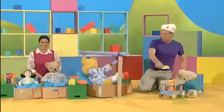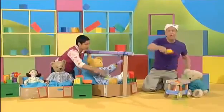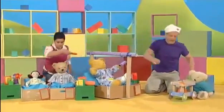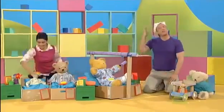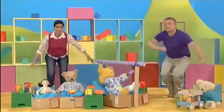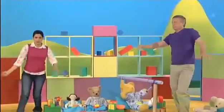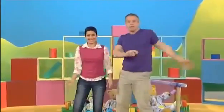Some jelly for Big Ted. And some jelly for Little Ted. And some jelly for Jemima. Lots of jelly. Jelly wobbling on a plate. Wobble. Wobble. Can you wobble like jelly on a plate?